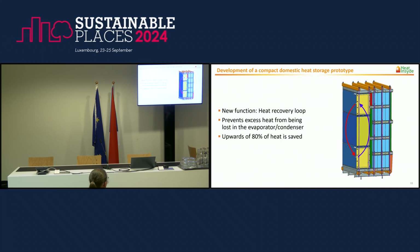But we also added some new functions. We included a heat recovery loop in this design. We do this because when we are evaporating or condensating, we tend to lose a lot of heat. For instance, you're discharging your battery, you've generated heat, and at the top part you have removed that heat for an end user, but you're still left over with an airflow of about 50 degrees, because that's the starting point you had. And then you want to evaporate at 35 degrees.